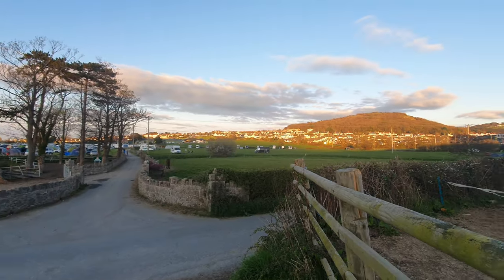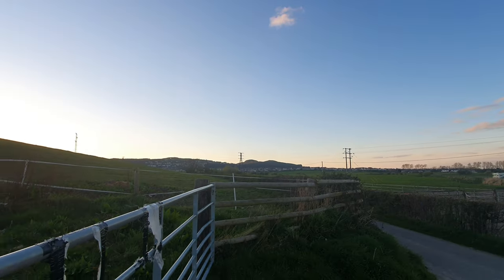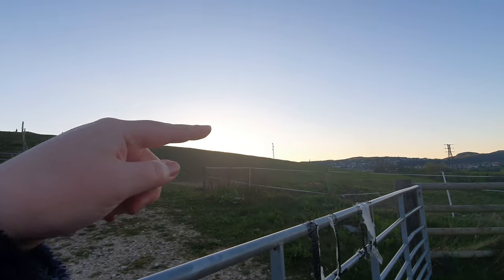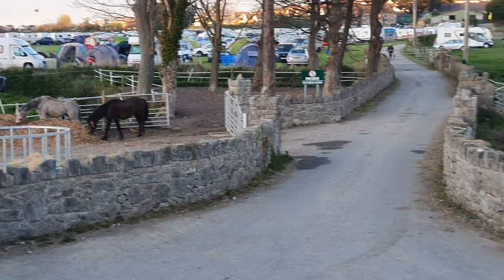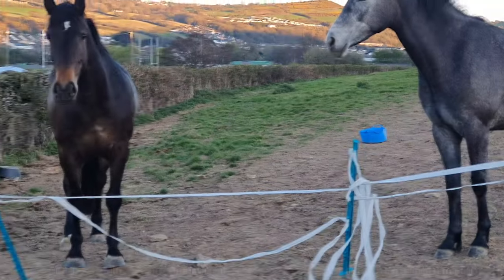So guys, it is sunset. I've managed to grab some shots for Instagram. Not sure, to be honest, the sunset is over that hill, so it's a bit tricky, but they've put all the horses into their home for the evening, and it's so cute. They're so willing to come up, and then look at these.